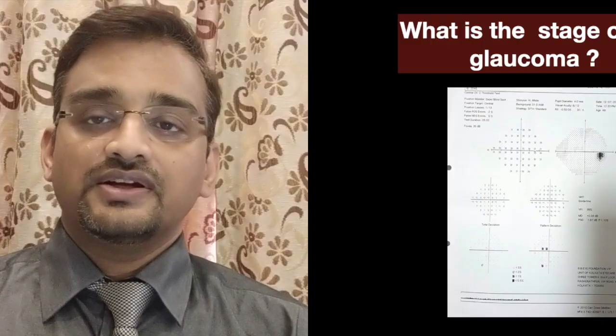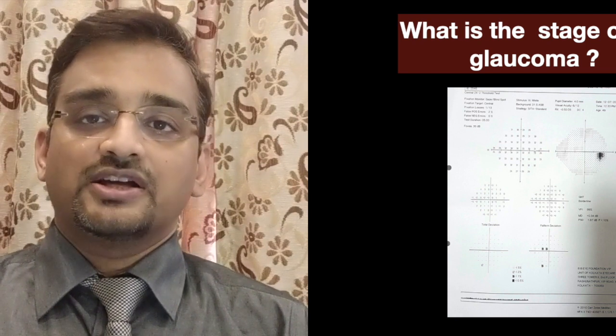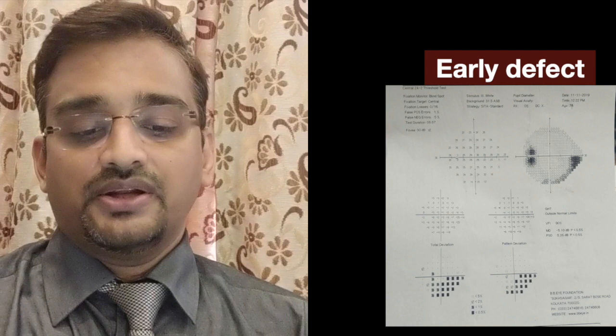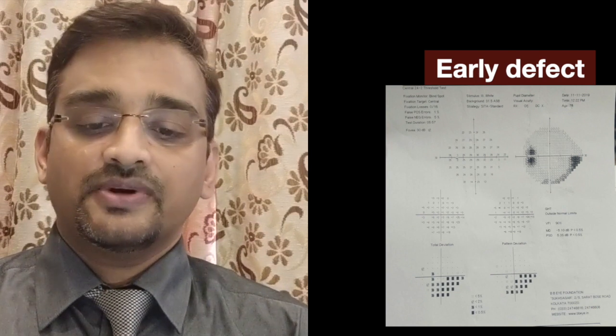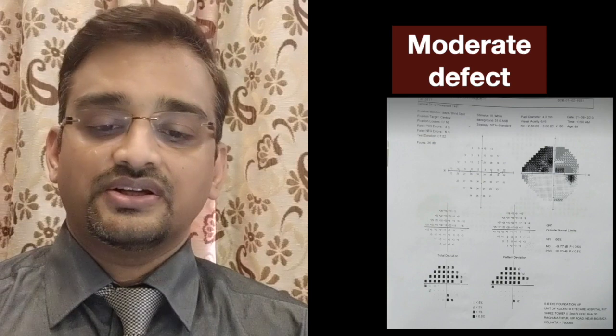Next is to classify the patient in terms of severity of glaucoma, which is usually done from perimetry. To understand perimetry, I'm just showing you a normal visual field, and you can see from this chart that there is only one black spot. Now this is a normal black spot which is present in all the patients, but the rest of the areas are all white. Now compare this with the next photograph, and you can see some black spots have started to come in the inferior part of the picture, which is basically nothing but an early defect. And as the glaucoma progresses, it becomes a moderate defect, as seen here.